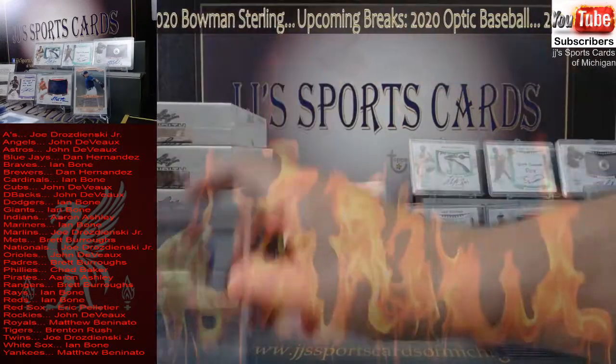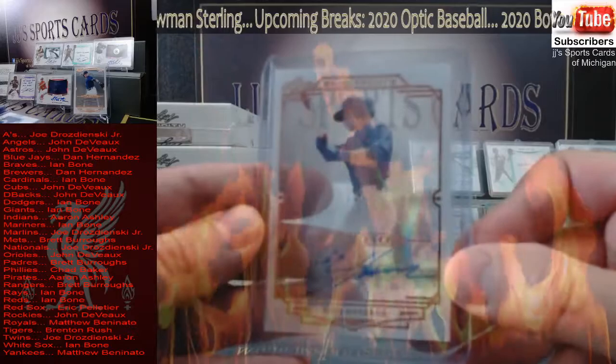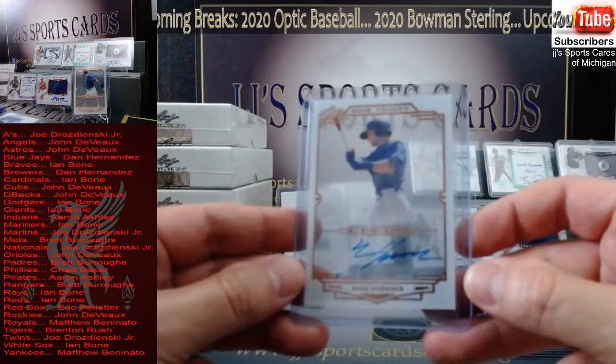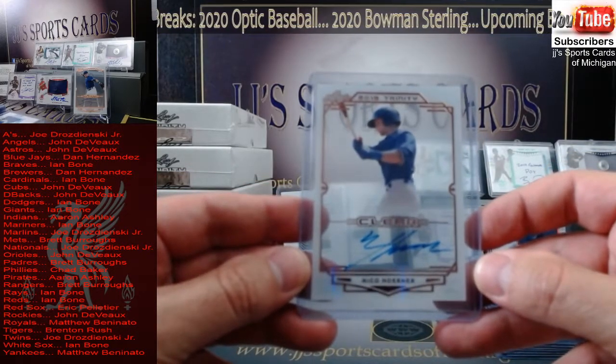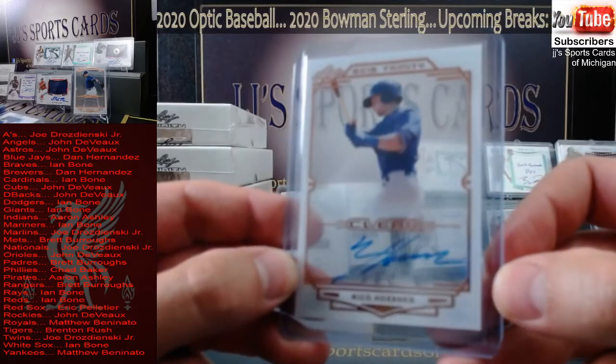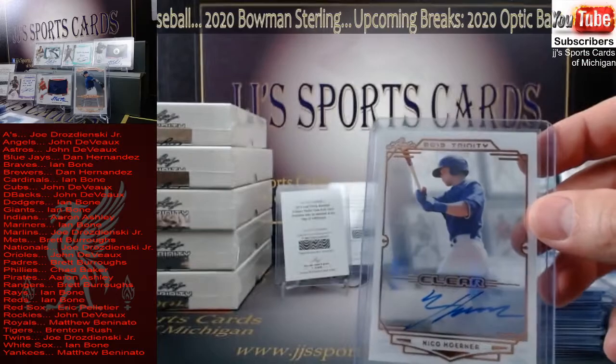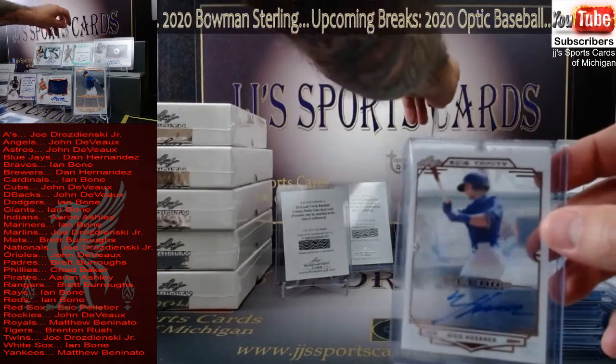And now we're going to go back to the Cubbies with a Nico Horner. Chicago Cubs. There you go, John. Nice pull right there. Nico Horner. That's a nice auto. Got a nice signature on that one.